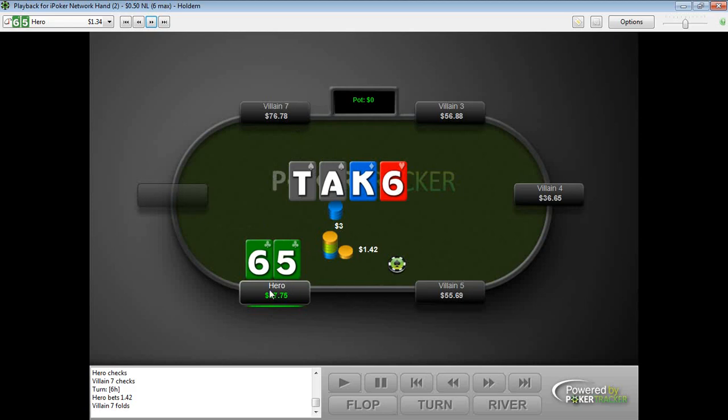So ultimately here, I think the 6-5, even though I won the hand, was not a good bet. I should have just checked this here with fourth pair and no draws, no real way to improve my hand at all.